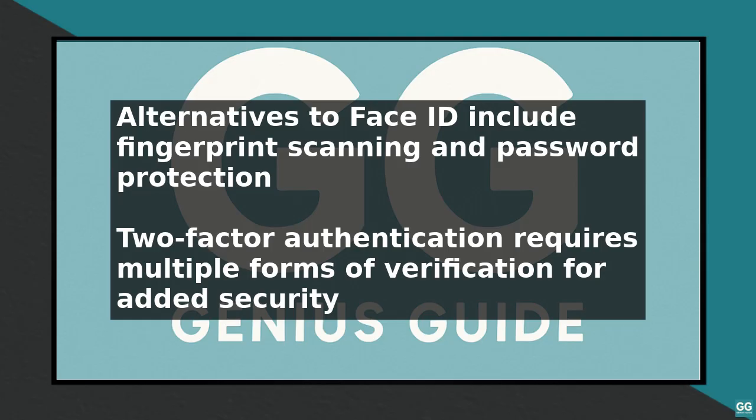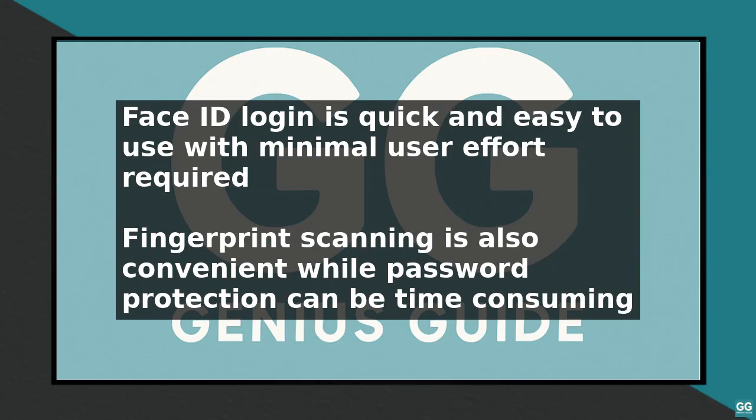When comparing these alternatives, consider the level of security each provides. Face ID login offers a high level of security, as it is difficult to replicate a person's facial features. However, it may not be as secure as two-factor authentication, which requires multiple forms of verification.